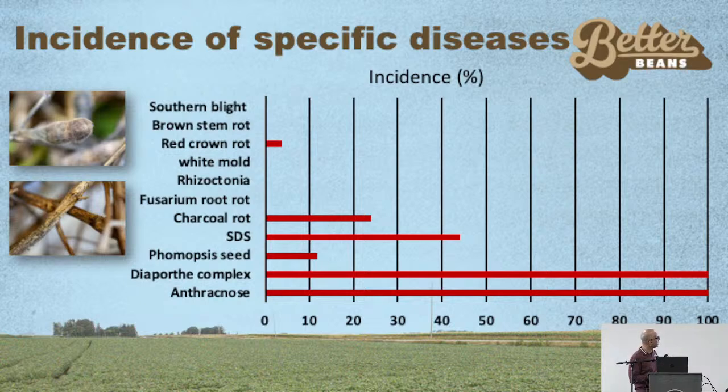Fusarium root rot, rhizoctonia, brown stem rot, southern blight: we didn't pick up those in our samples, though I'm not saying they're not here in the state of Illinois. We can find them in most years, but in this survey so far, we've not picked them up. Over the last 2 years we did start picking up some red crown rot, not only in this survey; it's a disease that's on the move here in Illinois and seems to be getting worse. I'll talk a little more about red crown rot in just a second.